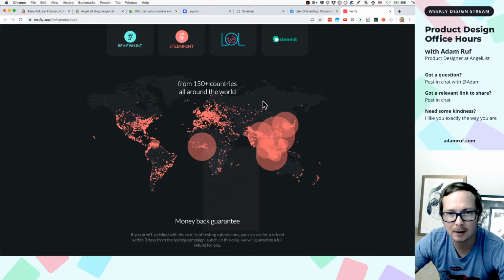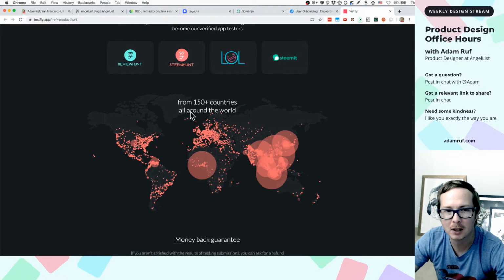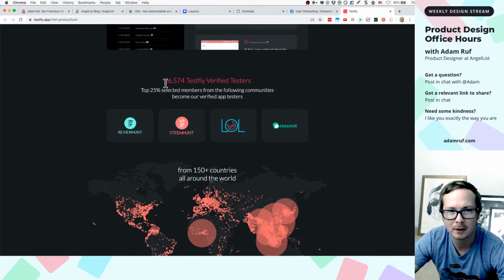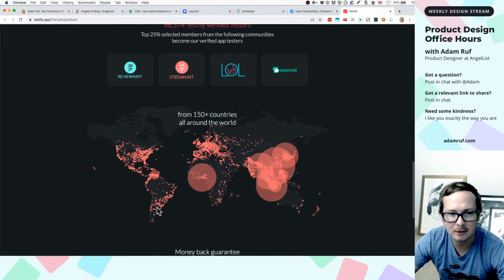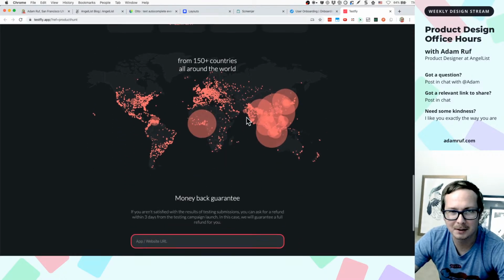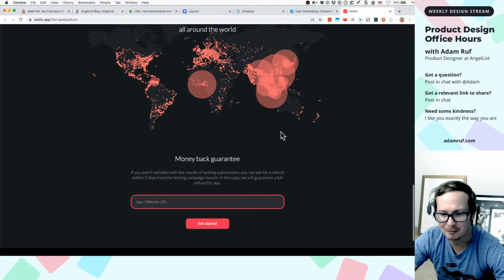Yeah, I guess I get that they're trying to say 100 from 150 countries around the world, but if you're trying to talk about countries, why would you have little dots? A dot does not represent a country. It seems like there's a disconnect between the messaging. To me, this aligns more with 66,000 verified testers. Although if you have to say how many people do these dots represent, I would say 600 million, 3 billion. It's interesting. All right, let's move past the confusing visualization.